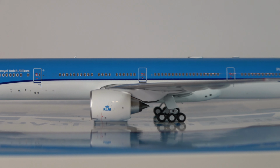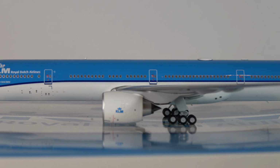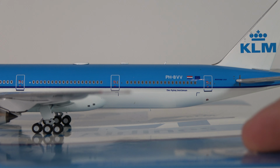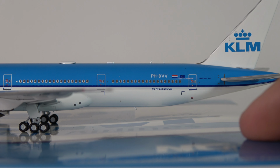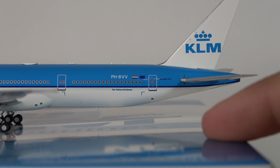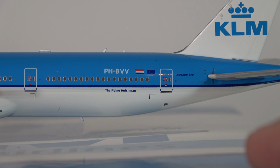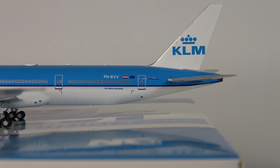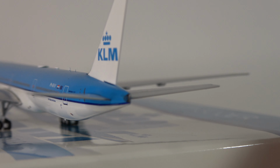Got that overwing exit door there with the nice overwing exit markings. Moving along, you have the antennas at the top, one right up here. Got the Wi-Fi dome, another little dome, and some antennas at the back here. Got this other exit right there, and then the aftmost exit. You've got the registration, the Dutch flag, the European Union flag, and then 777 right there, and the Flying Dutchman at the bottom. Looking really nice. No complaints with that.